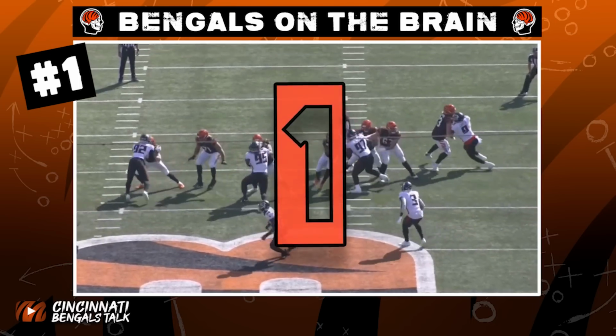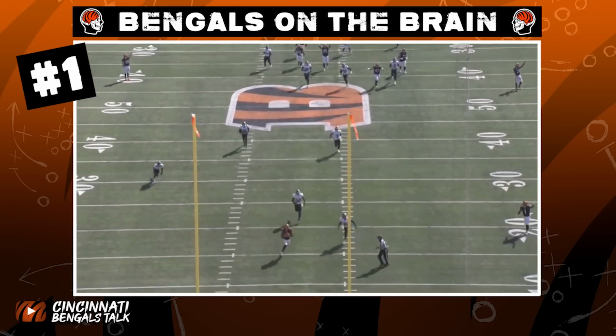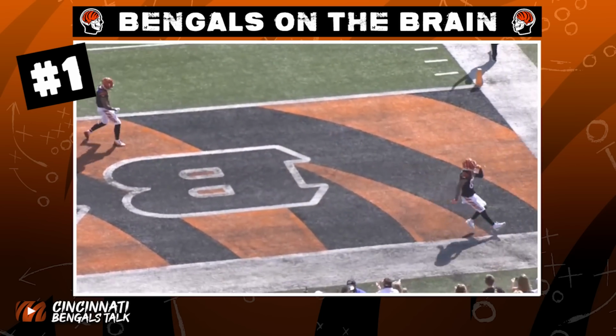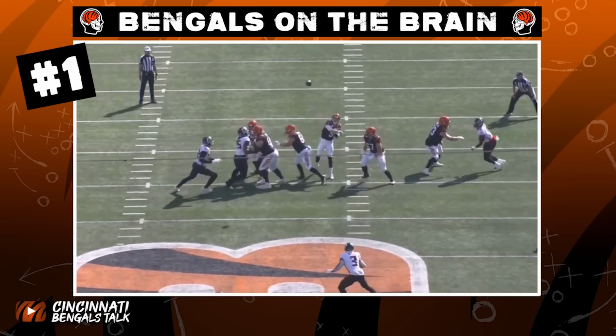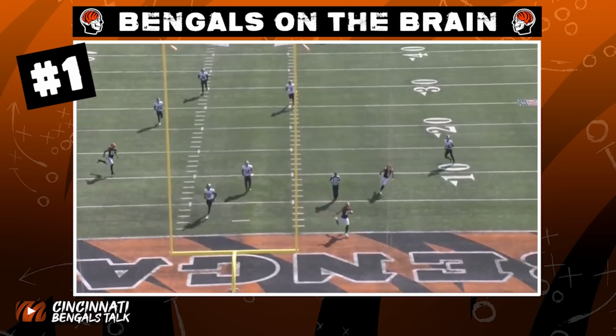And finally, play number 1. We've got the touchdown to start the game, to get the Bengals on a fast start, to get some big explosive plays down the middle of the field versus cover 2. Everything we've been asking for, plus a little play action out of shotgun. All of these good things to go. 4 plays, 75 yards, capping it off with a 60-yarder.